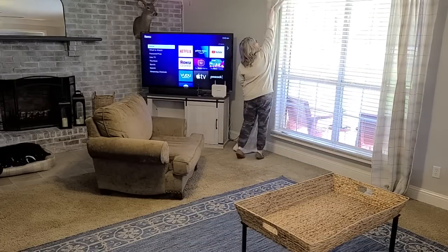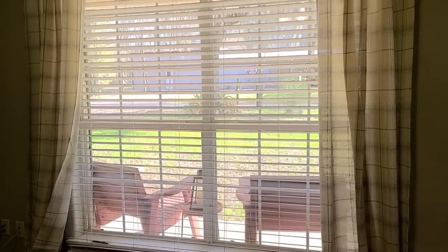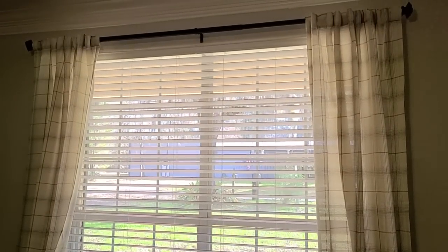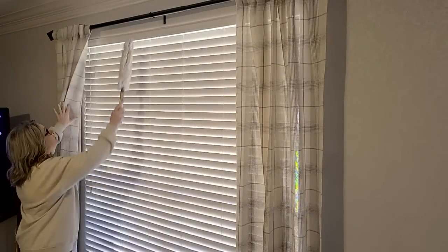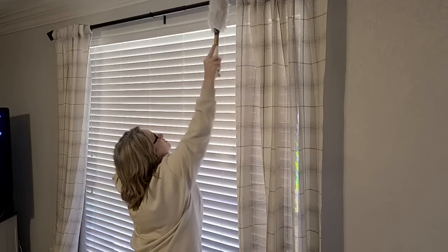Okay, so now that we've got all of the furniture moved away from this window, let's pull up these heavy blinds and get the windows clean. Guys, I got these curtains at Lowe's, I believe last winter maybe, I'm not real sure, but I absolutely love them. I've got some blue going on in my living room, and they have a tint of blue and a tint of like taupe, and they are just beautiful.